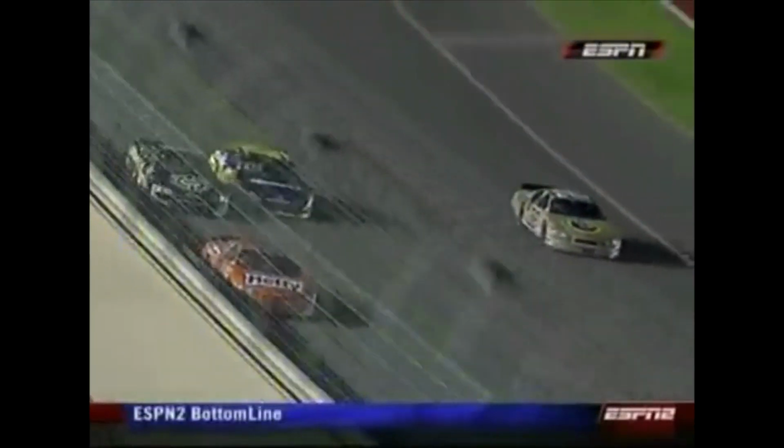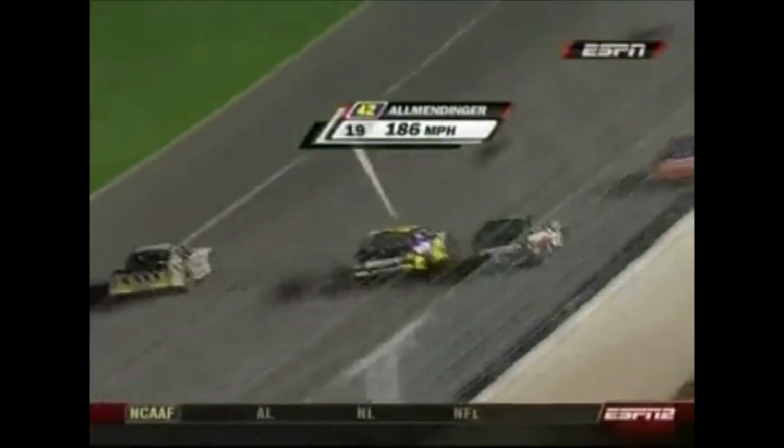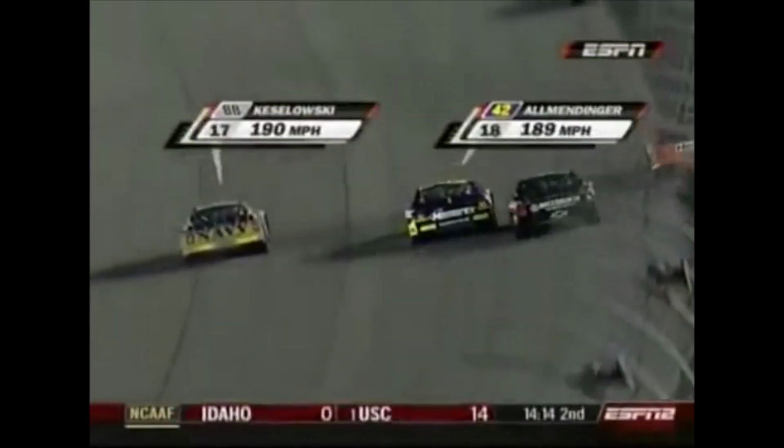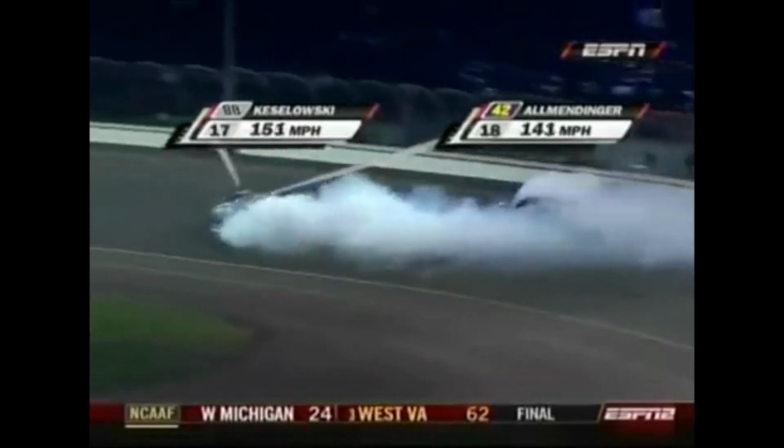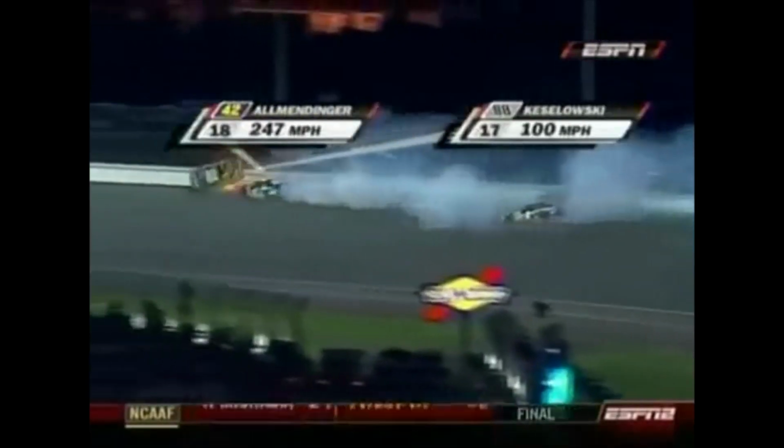88 car Keselowski, it's a big run off of turn 4. It's a big drag race down into turn 1. 3 wide, 4 wide, and that's not what you want to do. And he gets tagged in the right rear quarter panel. Allmendinger does, and Keselowski's like, where did this come from? I didn't even see that one coming. That was just one freak accident, and the one car got in the back of that, and that's what started the whole thing. Yeah, Brad Keselowski really got blindsided. He didn't see this coming at all.